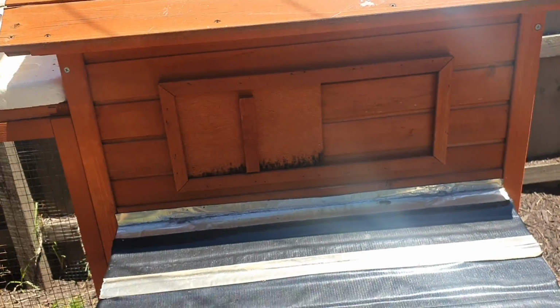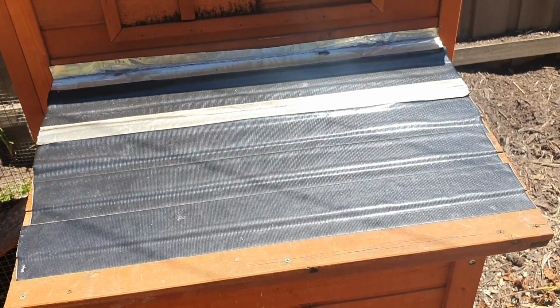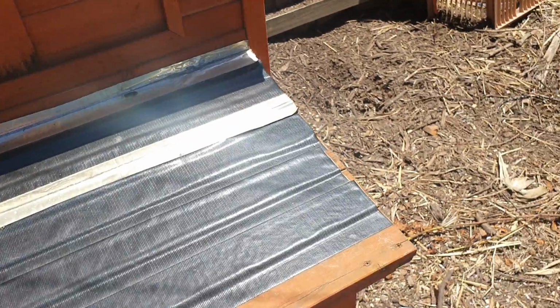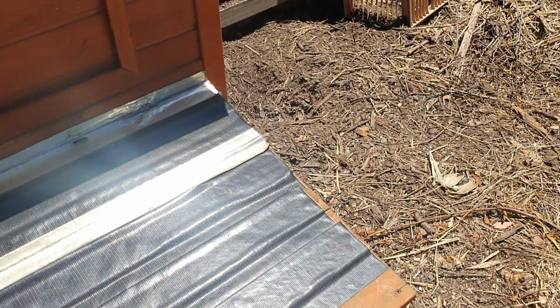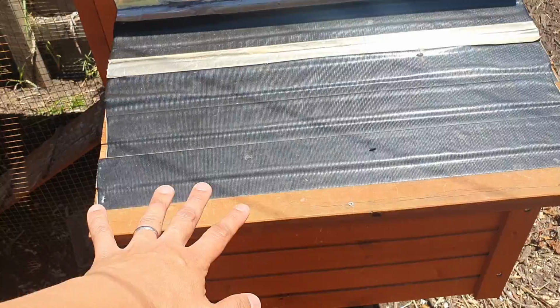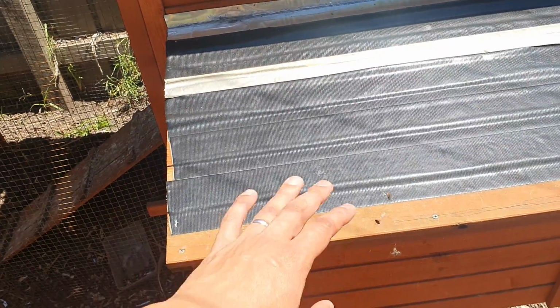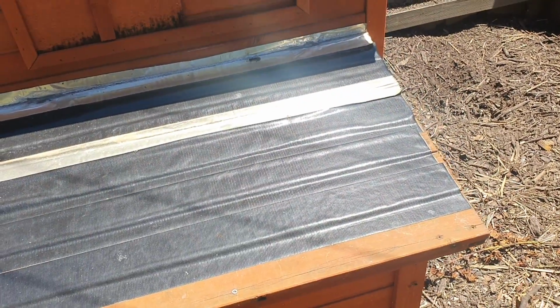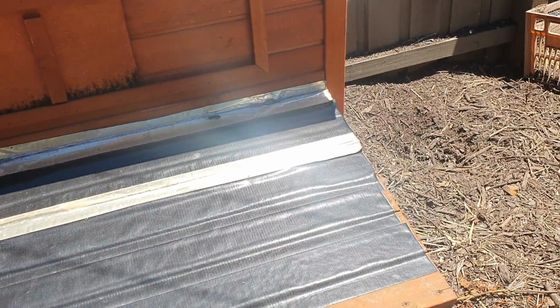What I found was my coop was infested with mites and lice, and they would jump. When I went to pick up my eggs in the morning or afternoon, I would start getting little bugs jump on me, and I was like, what was going on? So then when I looked inside, there was lots of activity happening.